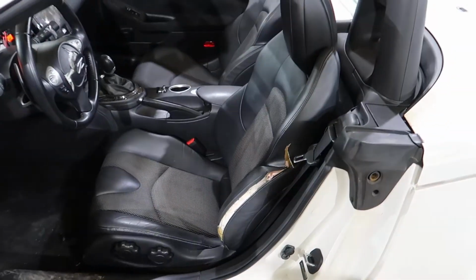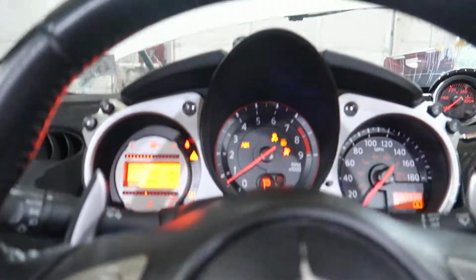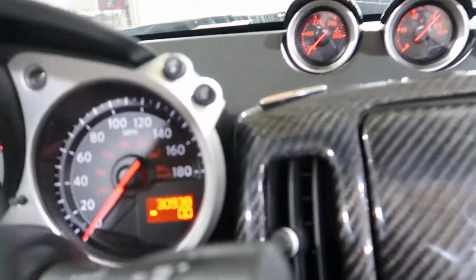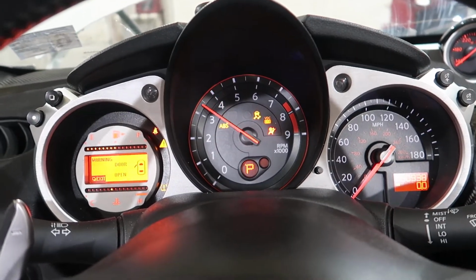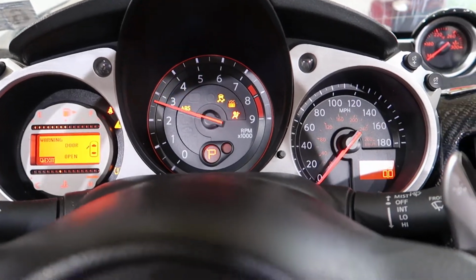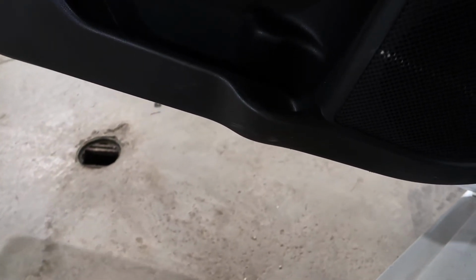We'll have these seats repaired. This is a sport package car. There's our mileage. See if I can get a better read of it. 30,938 miles. There's your little rails. We'll show you the transmission. Here's drive.